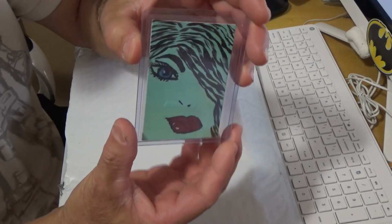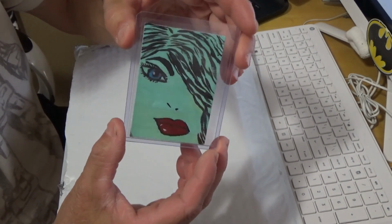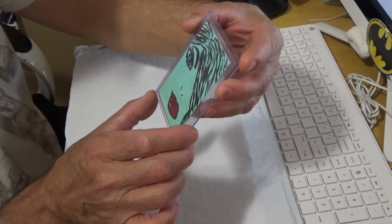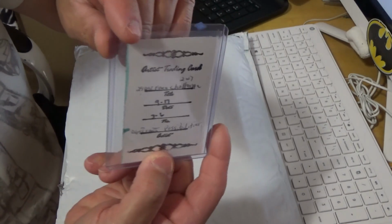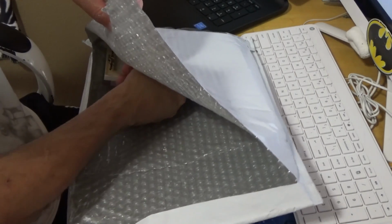9/17. This one is cool. She'll love this a lot because my granddaughter is big into art. She does paintings also. This one's pretty cool. I like this. This is a trading card. Abstract trading card. There you go. And let's see what's next.